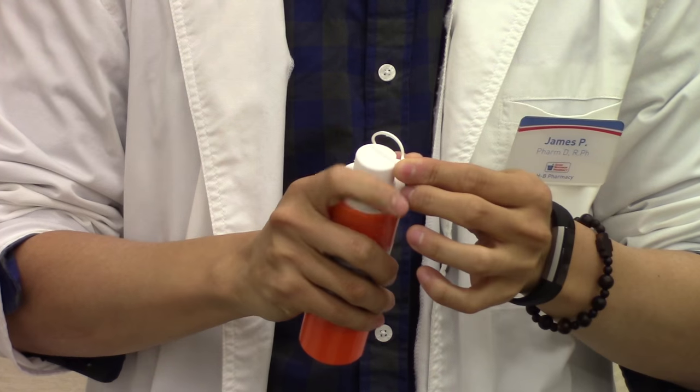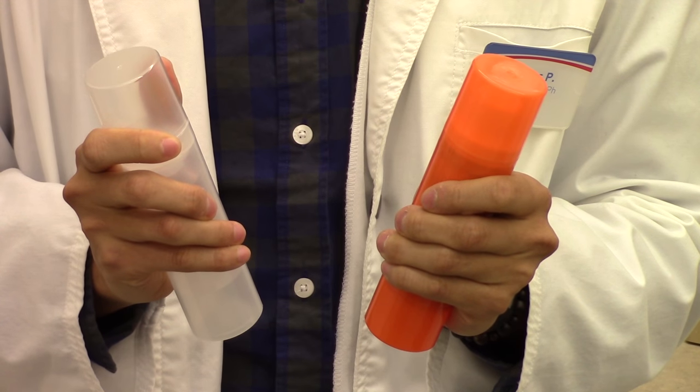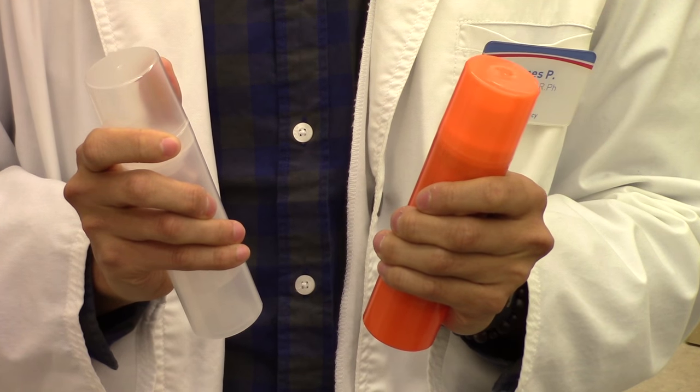Now, it comes in orange for 1 ml, and gray for 0.5 ml. So, regardless, all you have to do is either 1 or 2 pumps per label to get your dose correctly.